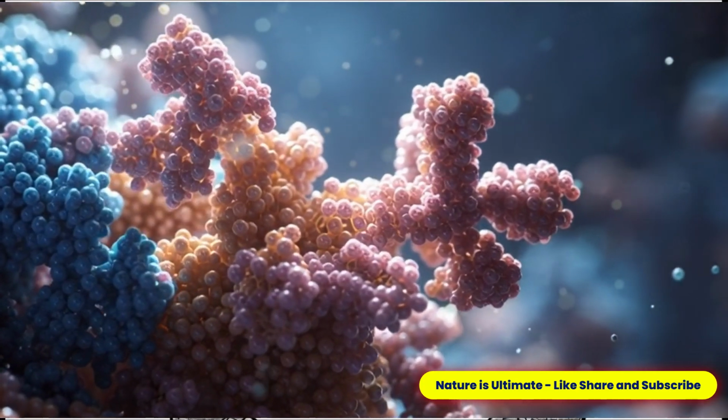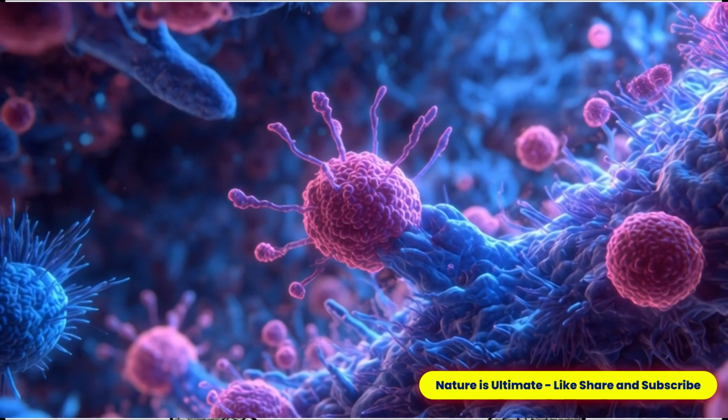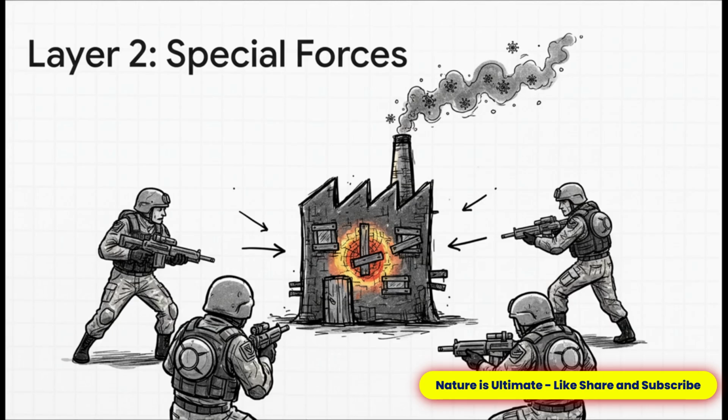But what happens if a few intruders manage to breach the wall? That's where layer 2 kicks in. The vaccine also shows our body a few of the virus's internal proteins. This trains an elite squad of killer T cells. These are our special forces. They constantly patrol the body, and they have one job and one job only: to seek and destroy any of our own cells that have been turned into virus-making factories. They eliminate the threat from the inside, stopping the infection dead in its tracks.